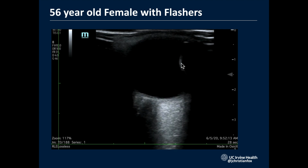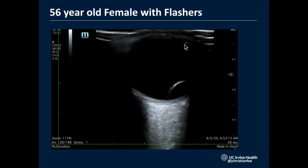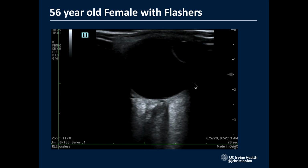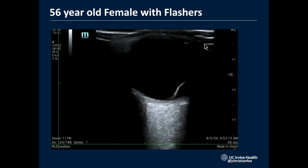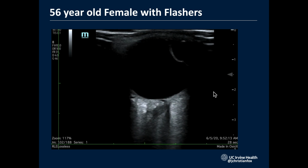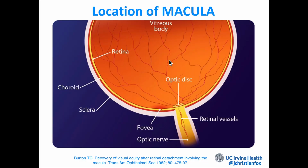And the retinal detachments, they're always attached at two places. They're attached at the choroid, which is up here, and then they're attached at the ora serrata, which is up here, and then down here posteriorly at the choroid as well. And so, again, here's the macula. It's lateral to the optic nerve sheath. And so it's always lateral, not nasal, but lateral.